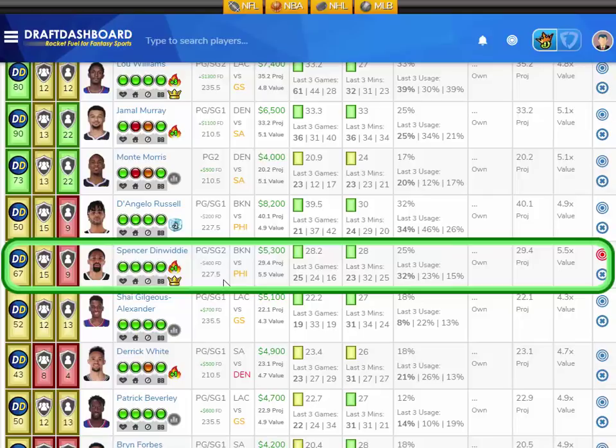Spencer Dinwiddie is $5,300 DraftKings salary. He's $400 less on FanDuel, so I love that FanDuel price. Projected at 29.4 fantasy points here tonight. That's 5.5 times value. There's an implied total of 227.5 points in this game. That's a huge total. This is a home game, a fast-paced game. I love Spencer Dinwiddie here versus the Philadelphia 76ers.